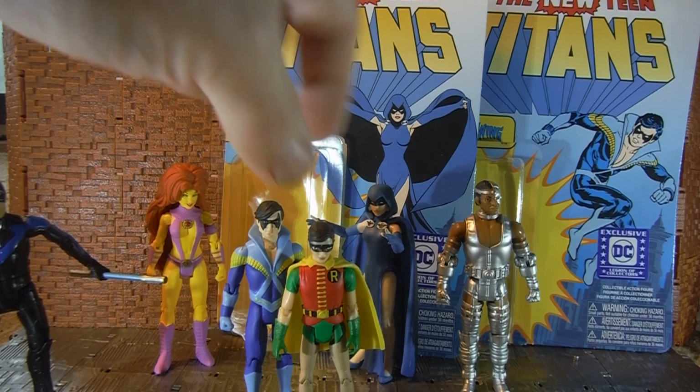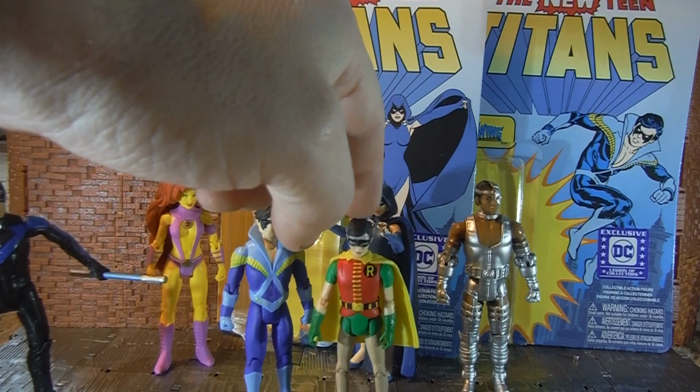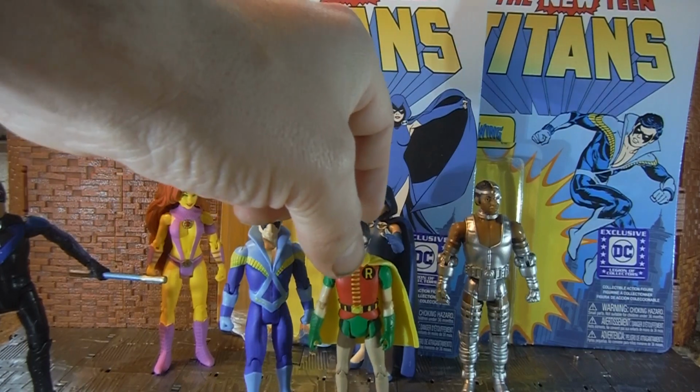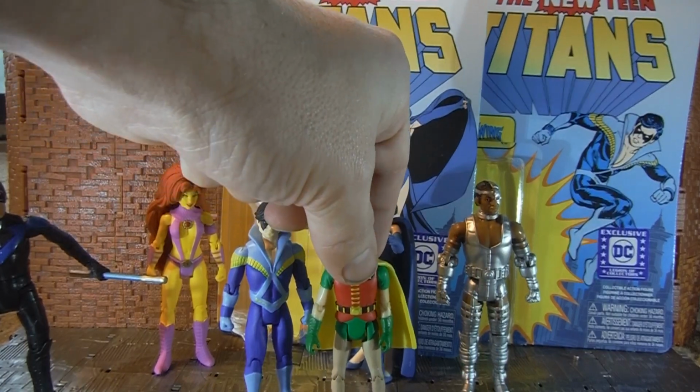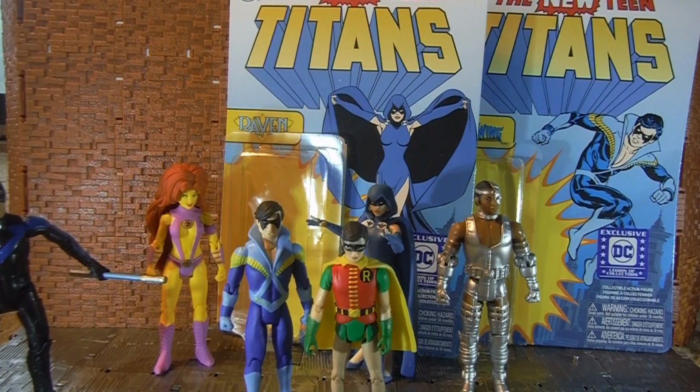So this is the good old Burt Ward one from Funko as well, that came with the Batmobile, and it came with a Batman, which I'm not too sure where he is at the moment. I think he's sitting in the Batmobile, wherever that is. So unfortunately I don't have him to hand, but there you go.